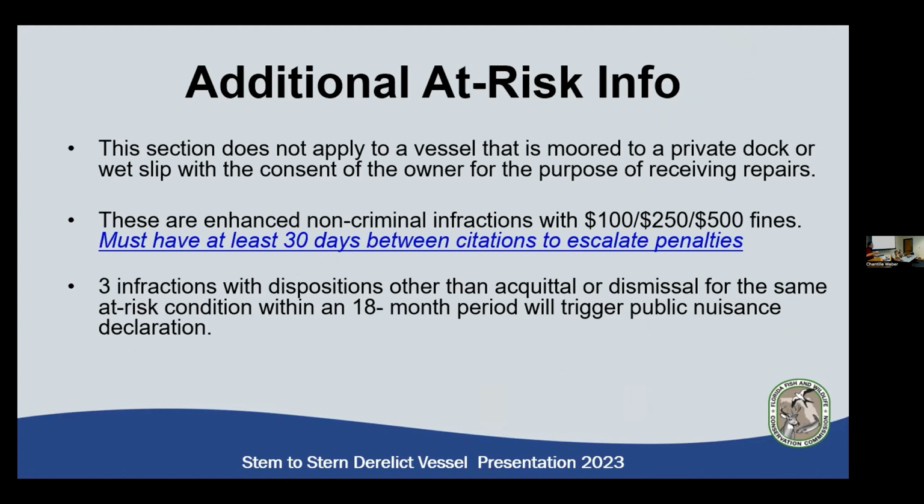So this section does not apply to vessels that are attached to a dock with the consent of the owner of the property for the purpose of making repairs. So we're not just going up and down canals and trying to cite everybody that's tied to a dock. That's not the purpose of this. The purpose of this is trying to prevent a derelict vessel from occurring. If we can get ahead of that, it's going to save the taxpayers money and it's going to protect our waterways.